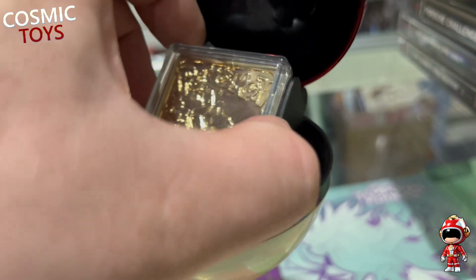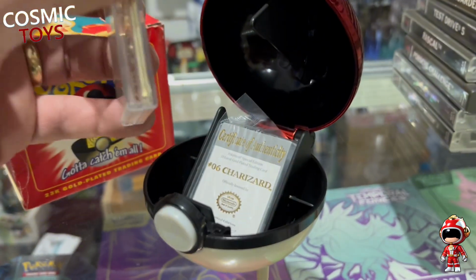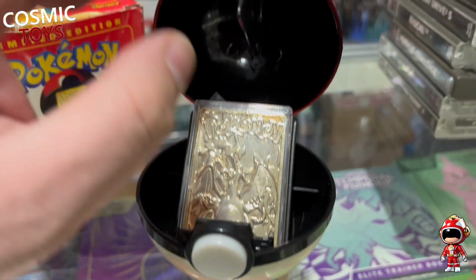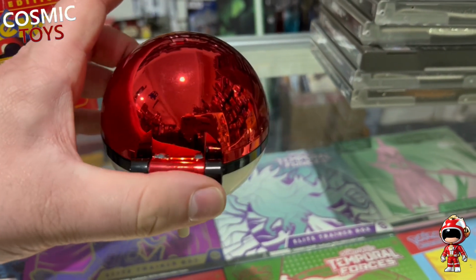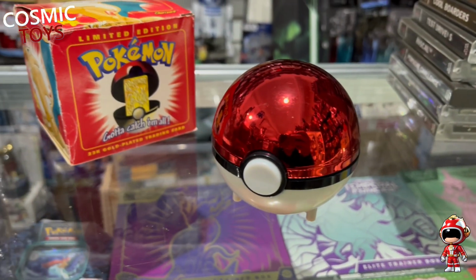Now this has never been opened, this is still sealed. How cool does that look? And you get a little certificate of authenticity right there. Yeah, they're quite sought after now, these. And as you can see, this one's rather minty. Sweet. How's that Pokeball, eh? That's an awesome little piece of kit, is that? And it's an excellent segue into what came in next.